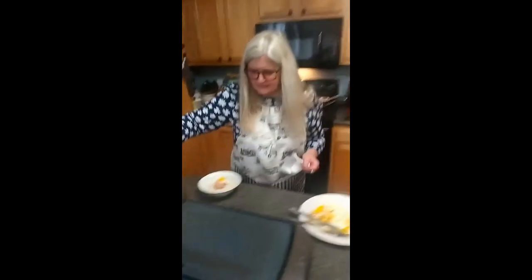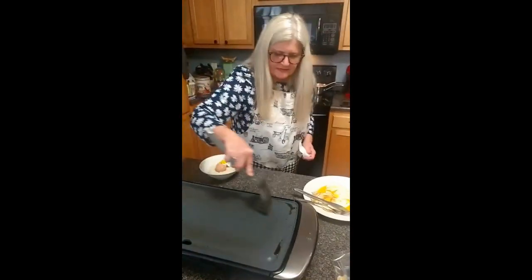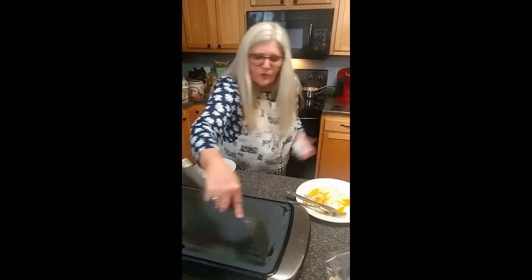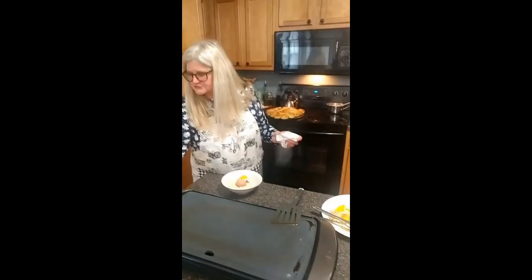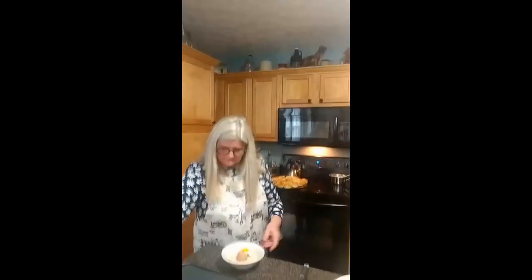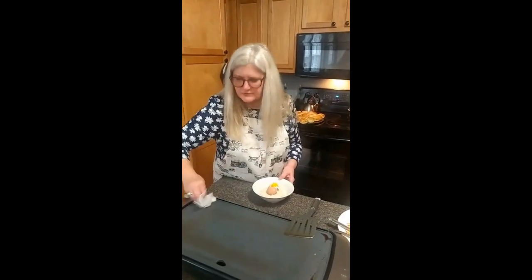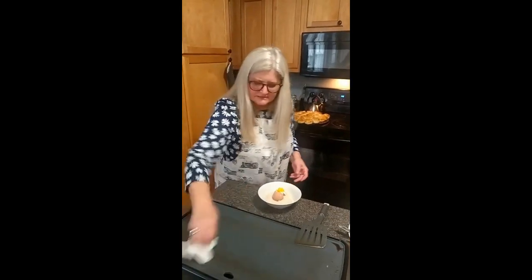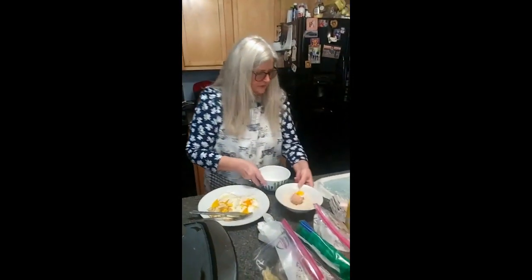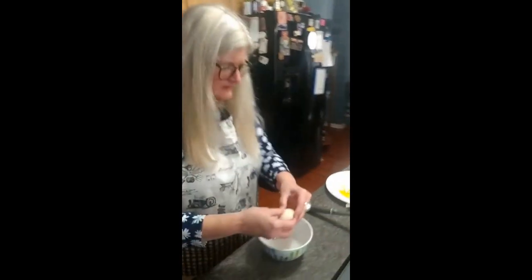And the same thing with scrambled eggs. You'll have people come in, or even yourself at home, and they want a scrambled egg, or they want it scrambled soft, scrambled hard, scrambled medium. Kind of the same premise. It's how long that you cook it. So we're going to start one off and just show you the different stages of it.